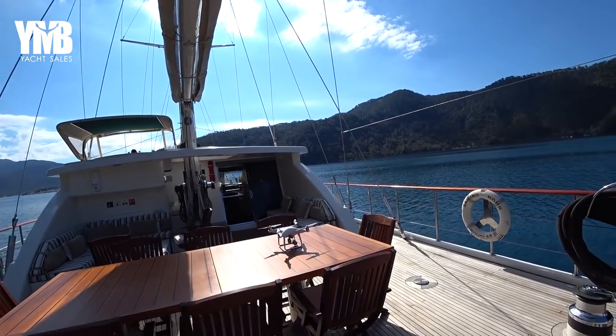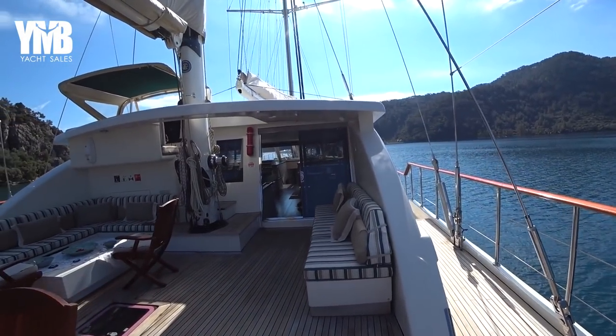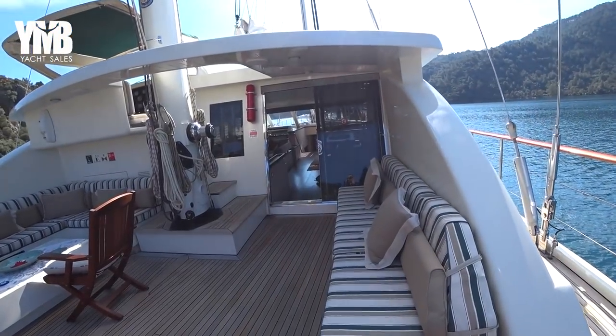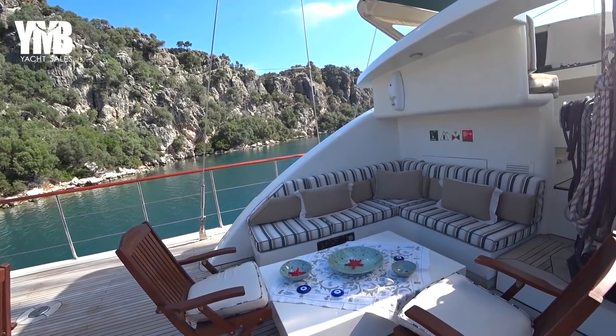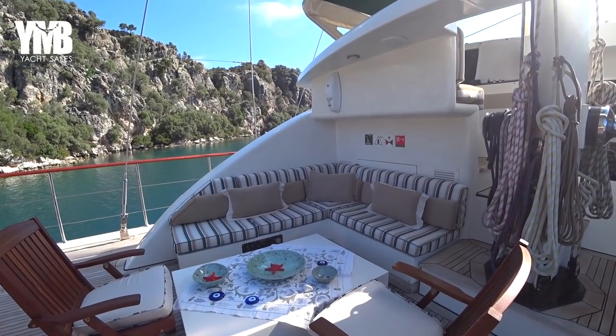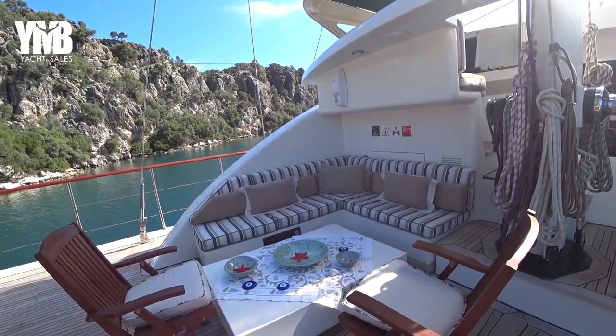Moving a little bit forward, additional seating areas here, and a beautiful seating area here, which is sheltered from the wind in case it's windy and you just want to be sheltered from the wind.